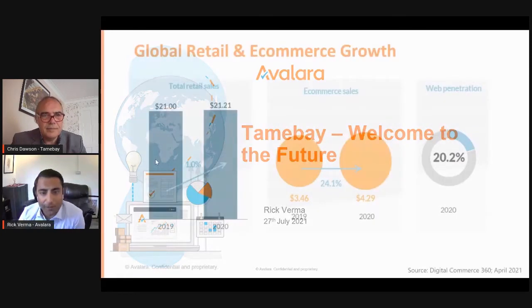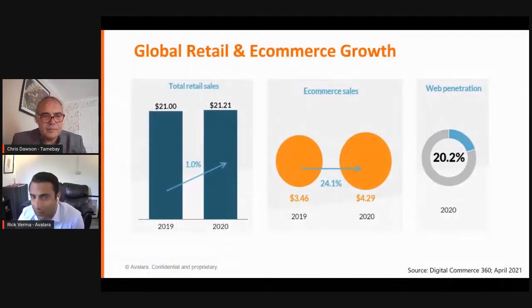So if you just begin with last year, if you look at globally what we spent, over 21 trillion US dollars was spent shopping across all retail channels, including your normal high street stores and local shopping malls, etc. That's a pretty measly 1% year-on-year growth rate, Chris. So, given the state of the world, at the time and even to a certain extent now, perhaps the good outcome, at least we didn't contract.